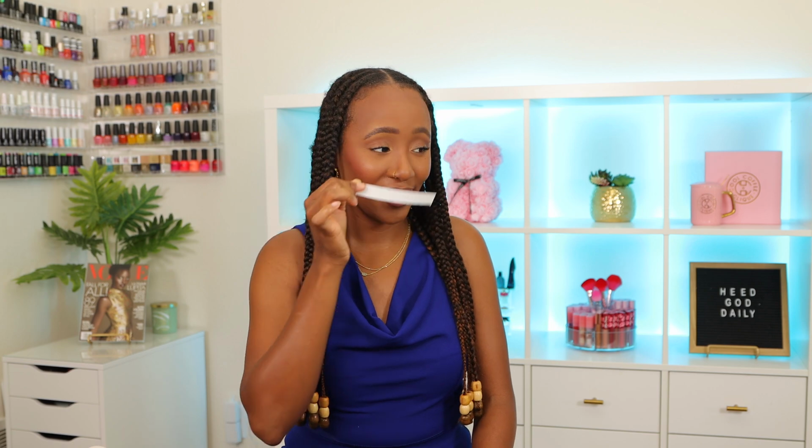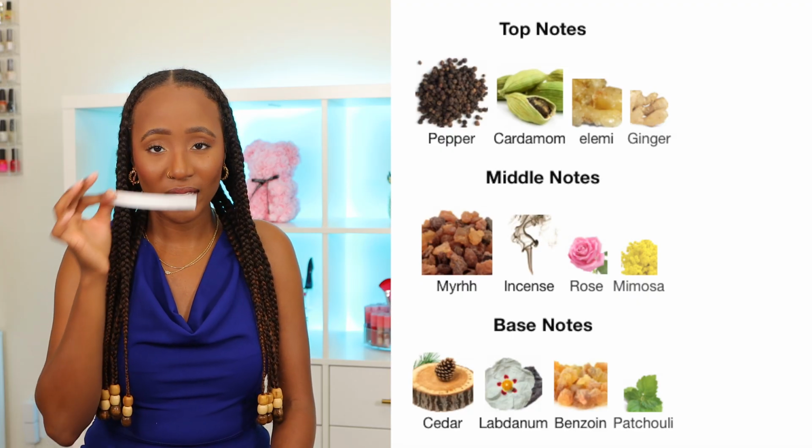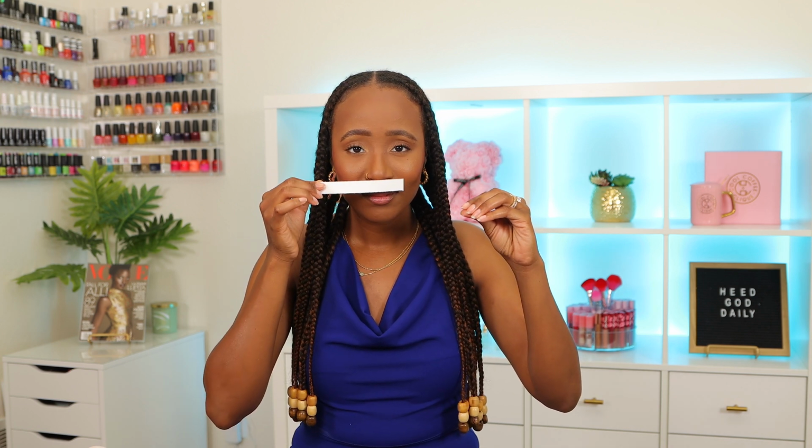Whoa, I got incense on that whiff, and it smells really good. And then the base notes are cedar, labdanum, benzoin, and patchouli. Wow, this to me is reminding me of the holidays. For some reason, I don't know why, but it's reminding me of the holidays. That incense note is very nice. The pepper aspect kind of dies down quickly, but it's left with this beautiful, like, smoky scent.